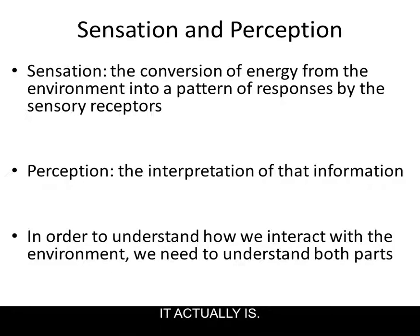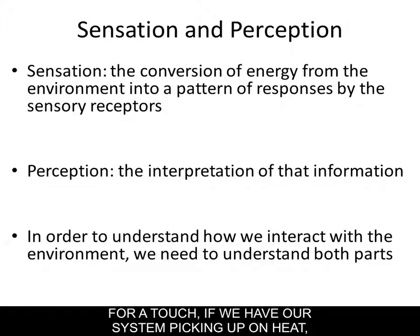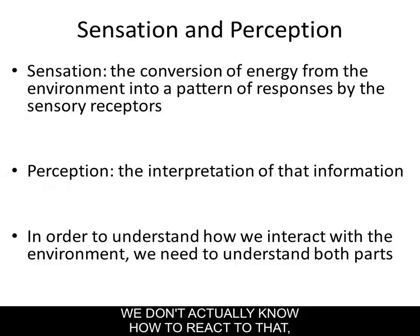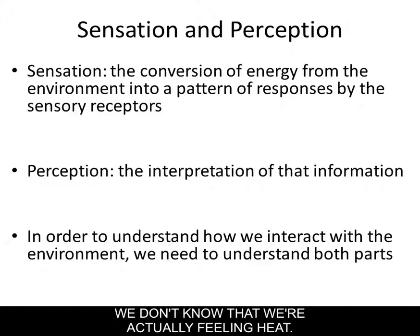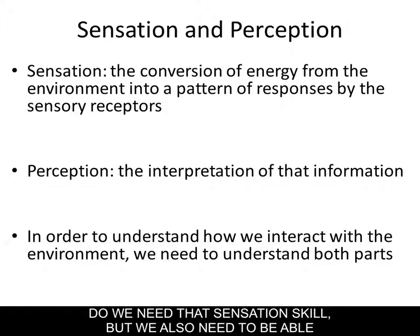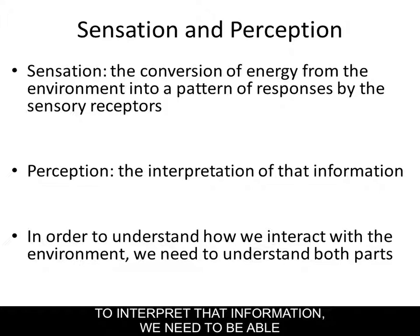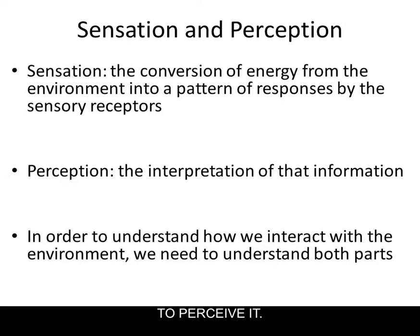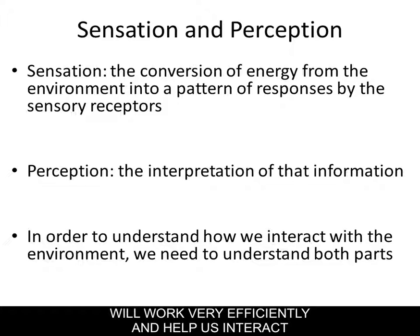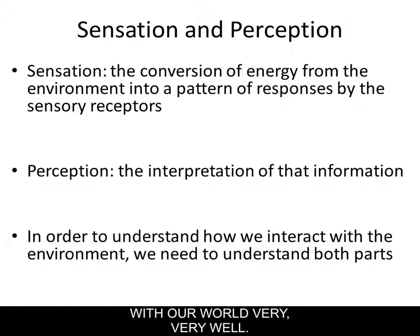For a touch, if we have our system picking up on heat, well, it's great to be able to pick up on heat, but if we don't know what heat feels like, we don't actually know how to react to that. We don't know that we're actually feeling heat. So not only in the sensory system do we need that sensation skill, but we also need to be able to interpret that information. We need to be able to perceive it. And if we master both of those things, our sensory system will work very efficiently and help us interact with our world very, very well.